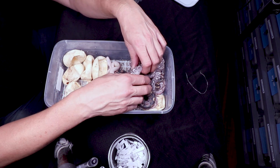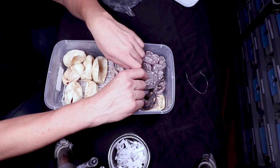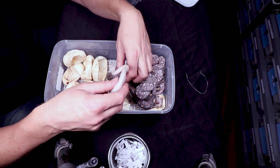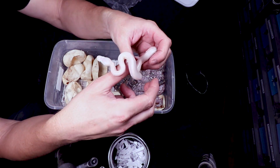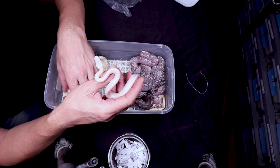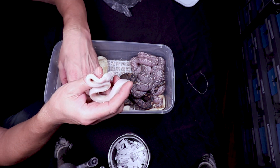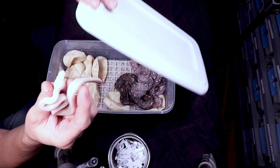So the first one I want to take a look at is this little guy here. I was kind of worried about this guy. This is the one where, oh wow, it looks good. It looks real good. Look at that, wow. Look at how small he is. That is tiny, tiny, tiny. So he came from, I think, this egg where there was just like a mass in the egg. It was like an undeveloped twin, so I'm pretty sure that this one was a twin.